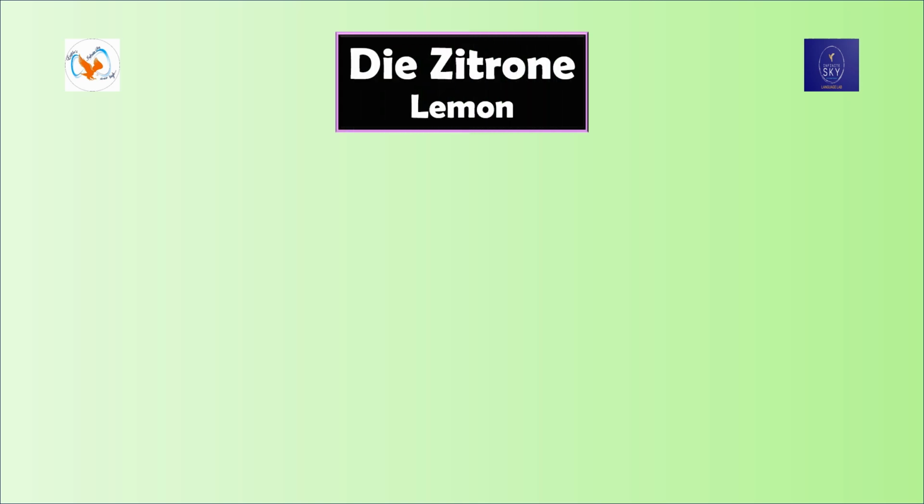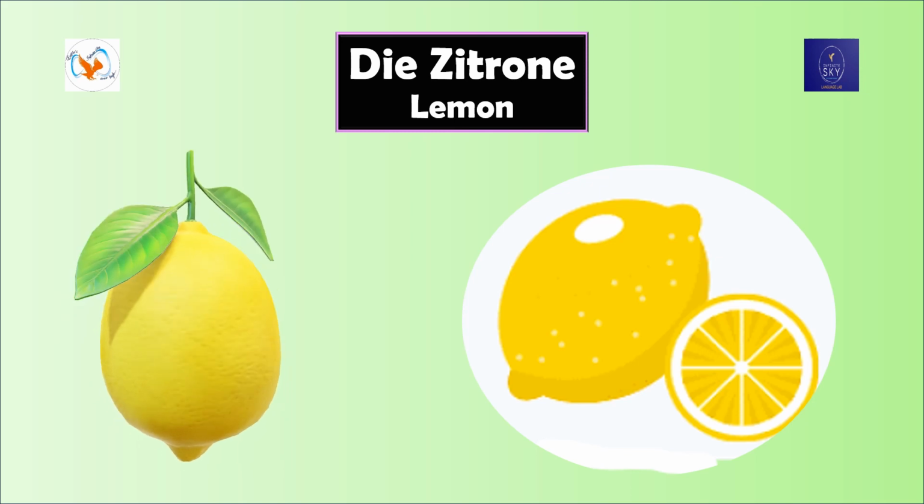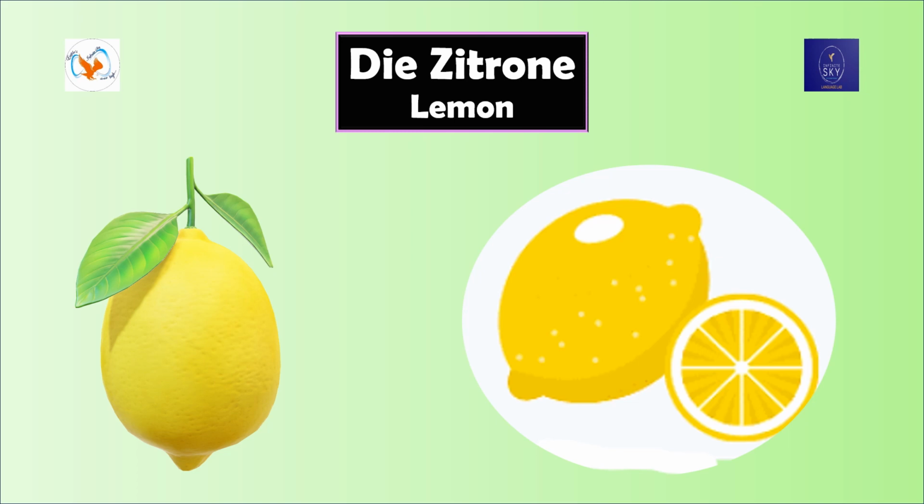And last but not least, lemon. The Zitrone. Lemons are not only tangy and refreshing but also have countless culinary uses, zesty and versatile.